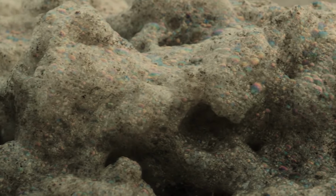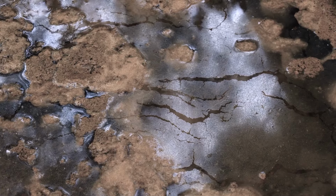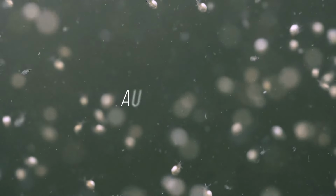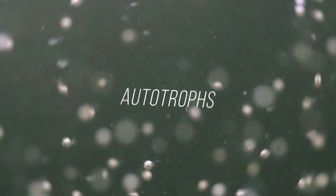There's a gross white substance that looks like foam. You touch it carefully. It's like wet toilet paper, and it tears as soon as you touch it. But it's not foam or paper. It's billions of living organisms, bacteria, called autotrophs.